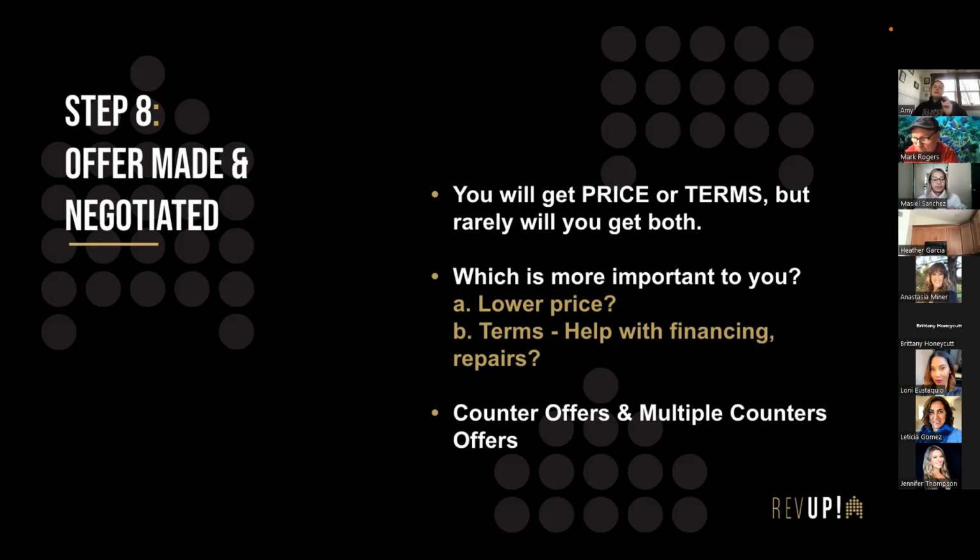And the seller may choose to do a single counter offer. It's called a seller counter offer. With the seller counter offer, what happens is they make a counter offer to you. You have the option to either accept it, reject it, or counter it with a buyer counter offer. If your buyers decide to accept that counter offer, you are legally in contract.